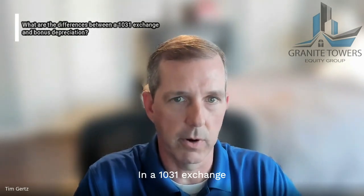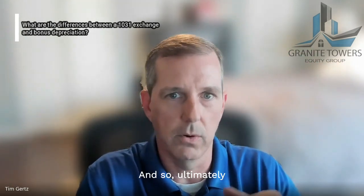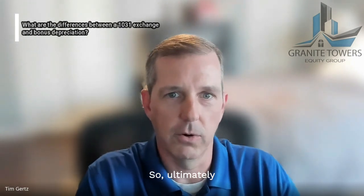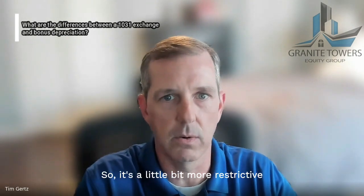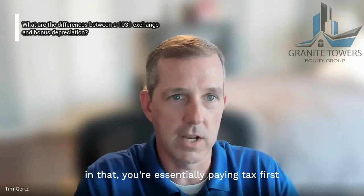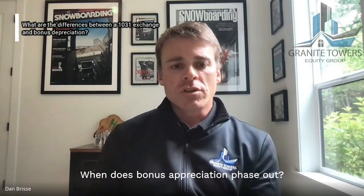And in a 1031 exchange, the gain is the froth and the basis is the liquid. And so ultimately, if you're taking anything out of that cup, it's froth first. So ultimately, you're going to pay tax on that froth. And then once you get below the froth, then it's going to be basis. So it's a little bit more restrictive in that you're essentially paying tax first on any dollar you take out of a 1031 exchange. When does bonus depreciation phase out?